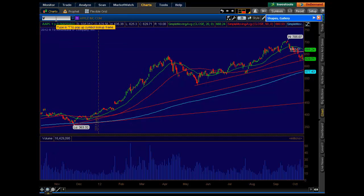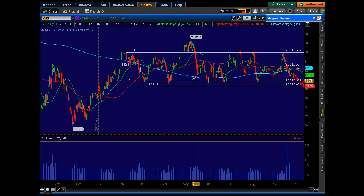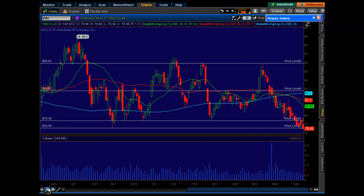VNO ended up being a scratch for me, and I want to show you guys why I ended up taking the trade off. VNO was a bounce play, buying at support, and I believe my basis was somewhere around 79 altogether. What I was looking at was I had one entry in here, and these price levels that I marked off are not the exact entries, I don't believe, but I just marked them off as these lows here. I had an entry somewhere in here, and then another entry very close to this low, somewhere right in here, just under the 79.